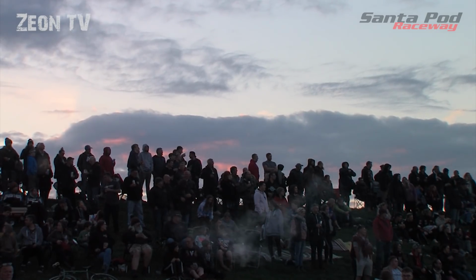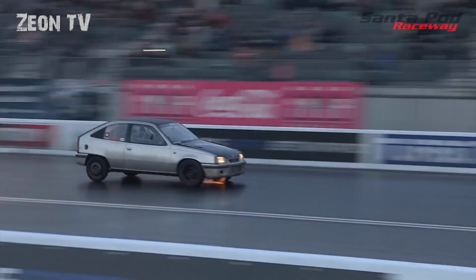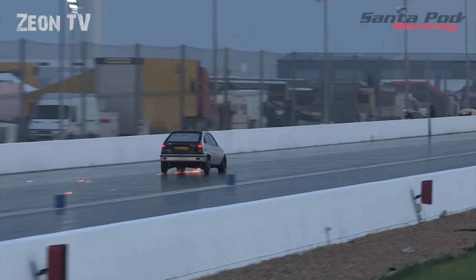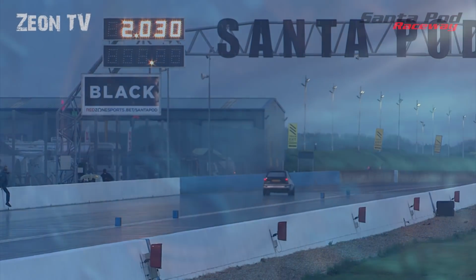And at 8:56 p.m, just before the curfew, the last run of the day was not good for Carl Hartley in the front-wheel drive Astra. He's qualified, but will he be able to come racing tomorrow? A busy night ahead for the team. And that sets the fields in all the classes.